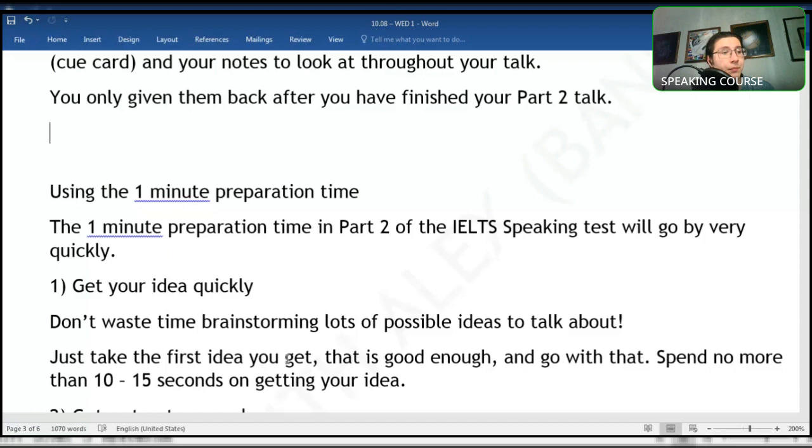Number one, get your idea quickly. Right here it says 10 to 15 seconds, but I think that's too much. You should have 3 seconds to decide your idea, and then you have to start writing right away. 15 seconds is too much. You have to read the question as quickly as you can, very quickly. Read the first question, and then start writing. You need to learn how to write and read at the same time.